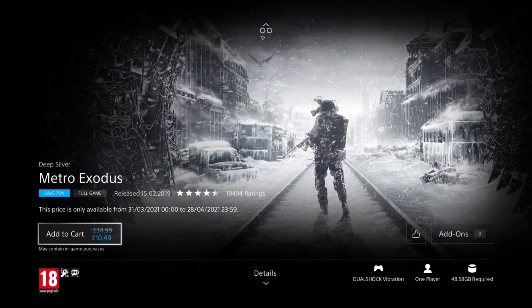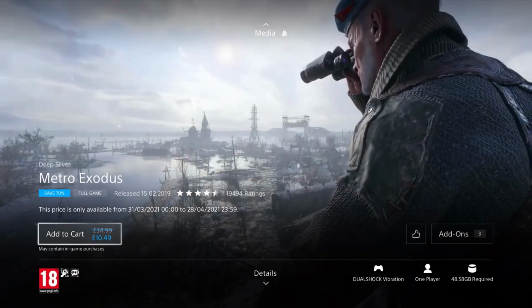Next up is Metro Exodus. It was released in 2019, so it's 2 years old, and is on a 70% discount for the price of £10.49, which is pretty decent.